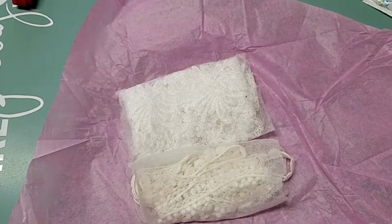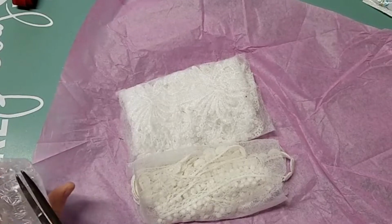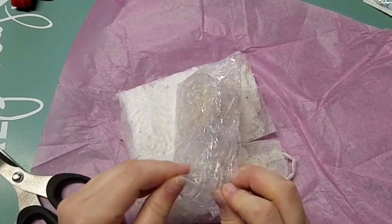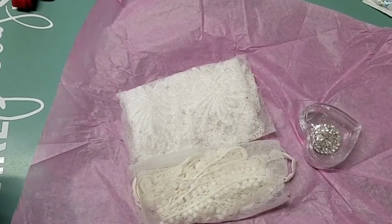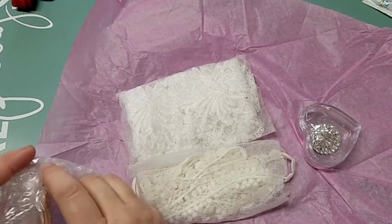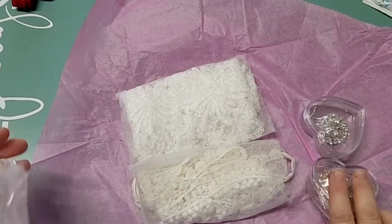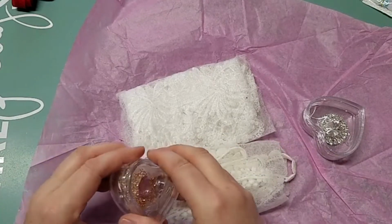I have some swaps, so I wanted some of these little heart containers that she has. Get them open here. She has them wrapped up really well, so nothing will happen during shipment. And I also got some more bling. I cannot wait to show one of my projects that I've used some bling. Absolutely stunning. So, looky here.